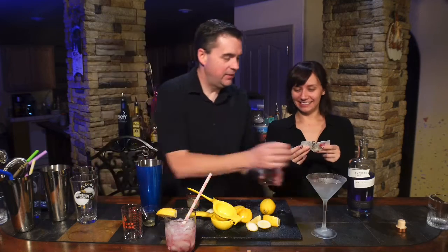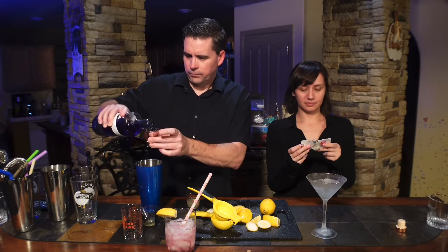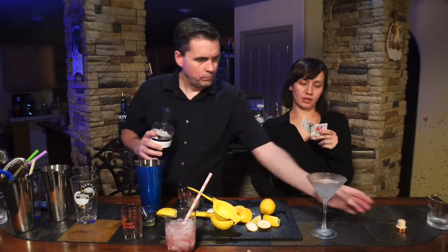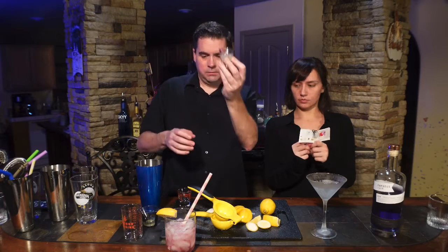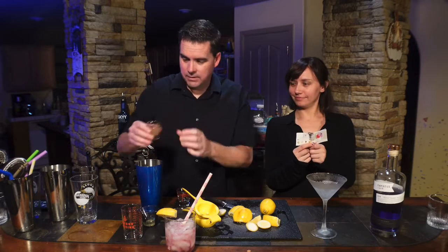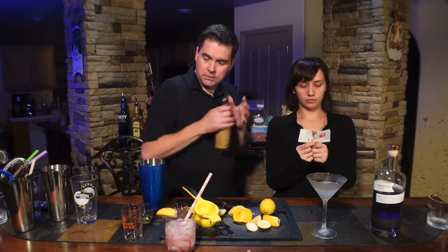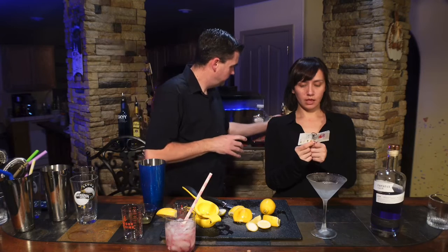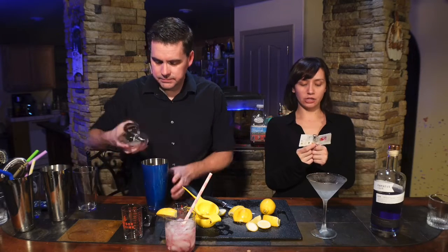Okay, it's 2 ounces of the gin. 2 ounces of gin. And then it's the lemon juice. Of simple syrup. 3/4 ounce. And then we have 3/4 ounce egg white, which we've already got measured out. That's it. They garnish it with edible flowers, which we do not have. But I'd like to get.